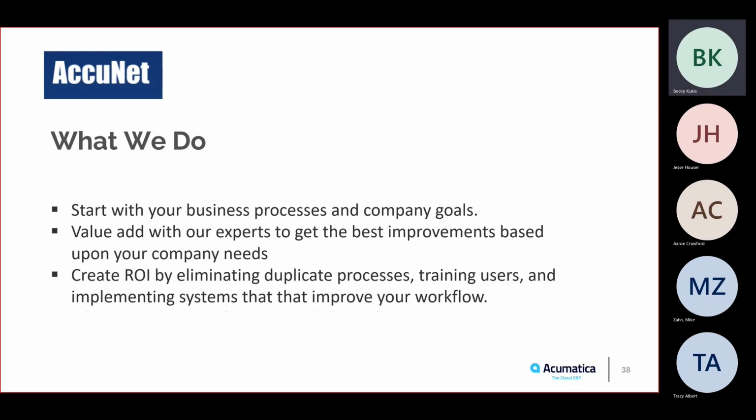So what we normally do, when you're ready and want to talk about your business processes and your company goals, is sit down with you and go over that. We will bring our experts on board, come in person if needed, to really look at what improvements you need in your company, right? We want to create ROI by eliminating any duplicate processes. We want to make sure all your users are trained. We want to implement systems that improve your workflow. Ultimately, you're successful, we're successful.